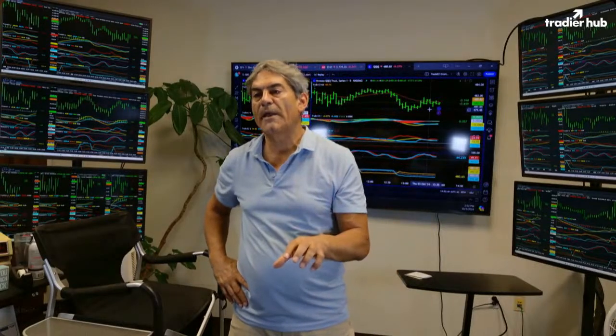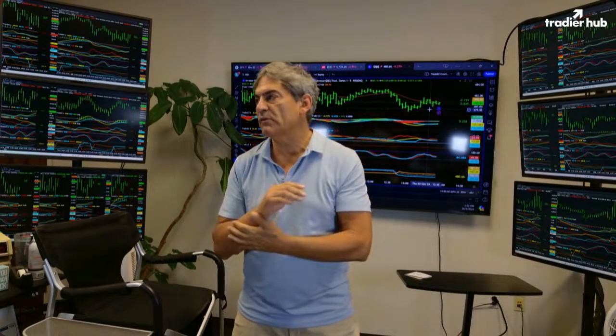To be able to look at the market in such a way that you want to have the best tools in front of you. Tradier front end platform is phenomenal. A great ladder system.